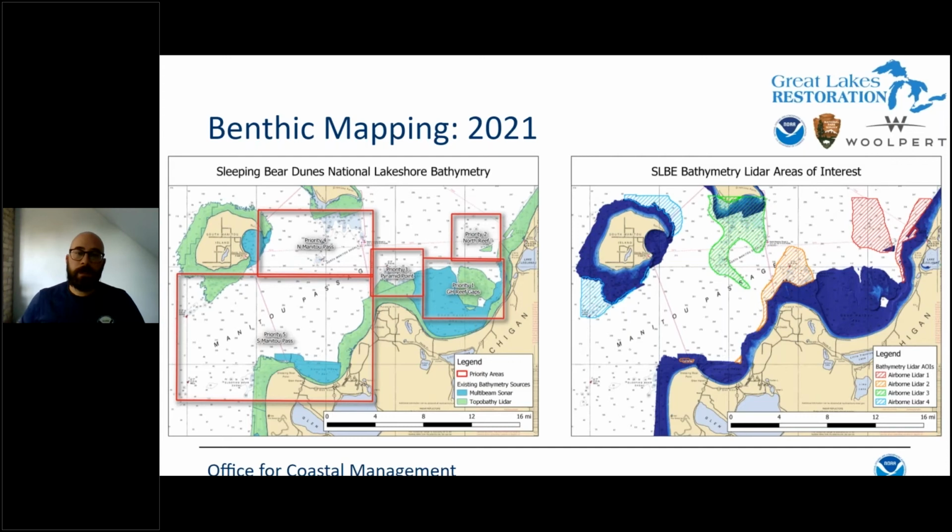In addition, for 2021, we asked partners about where they'd like to see us go next, and Sleeping Bear Dunes was a geography that continued to get a lot of need from state partners as well as federal partners. And so we started to ask, which geographies would be suitable for data collection to include not only multi-beam echo sounding location, but expanding upon the JALBTCX topobathy LiDAR coverage and actually flying a bathy LiDAR sensor over this geography.